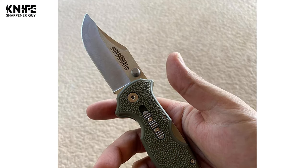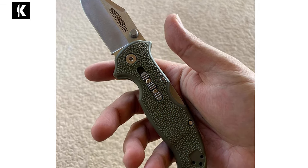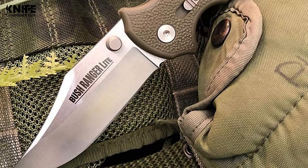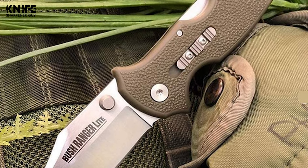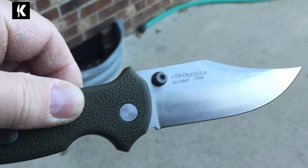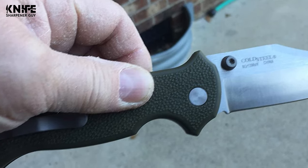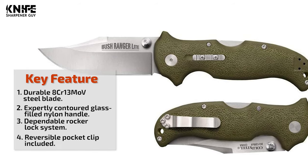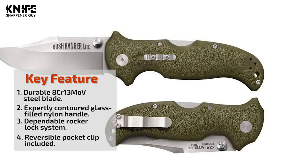The blade of this knife is made of durable 8Cr13MoV steel that is 3.8 mm thick. This blade is 3.5 inches in length. The overall length of the knife is 8.37 inches. This knife is 5.2 ounces in weight. The Bush Ranger Lite's handle consists of expertly contoured glass-filled nylon, GFN, that fits your hand like a glove. The length of the handle is 4.87 inches. The thickness of the knife is 0.65 inches. The Bush Ranger Lite offers a fully ambidextrous design with the dependable rocker lock, thumb stud openers, and a reversible pocket clip.